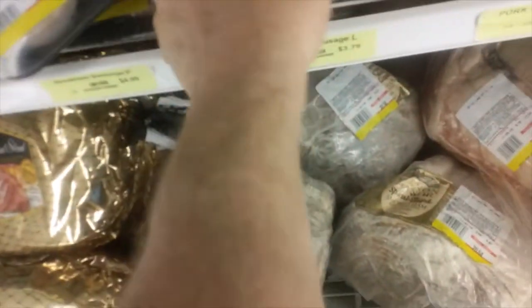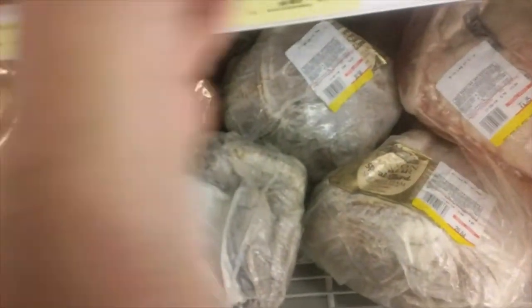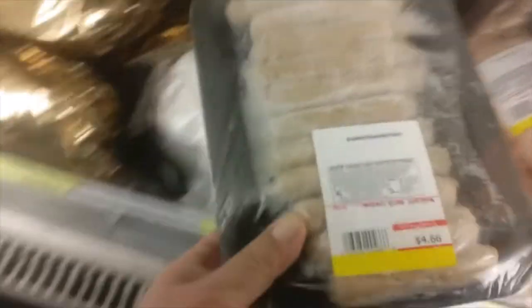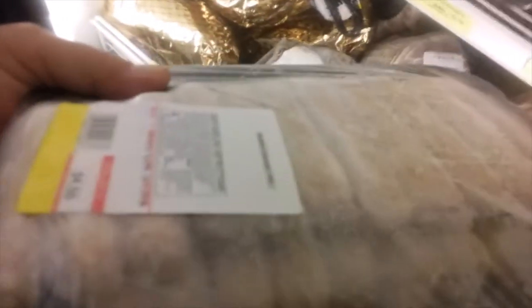What's that? Breakfast sausage. We'll get some of them. Let's get one that's sealed up well. $4.65 for all that sausage. That's a lot of breakfast sausage.